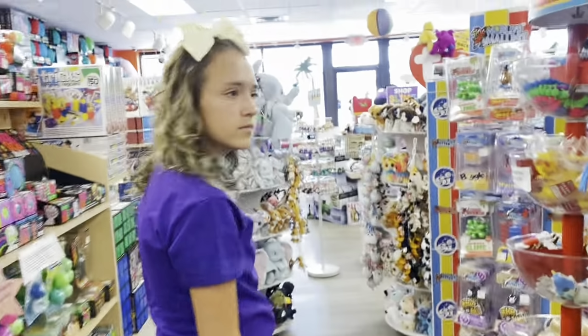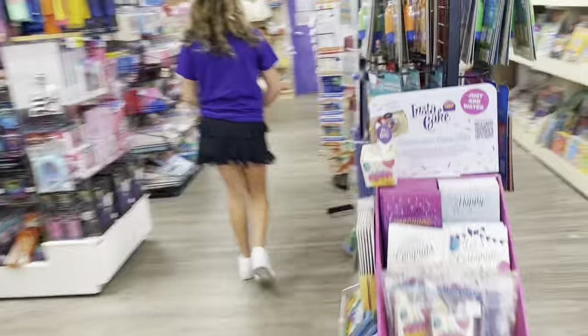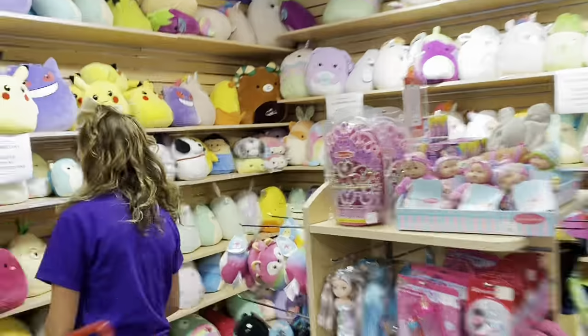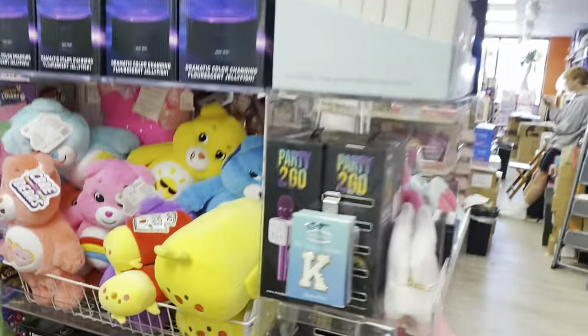Mm-hmm. How about this? We each have 15 seconds to add whatever we want and then it's over. 1, 2, 3, 4, 5, 6, 7, 8. So you got how many things? 15. That was not within your time limit.